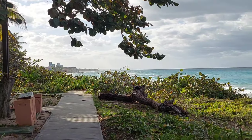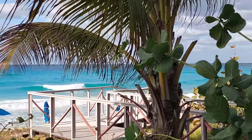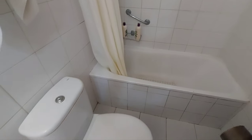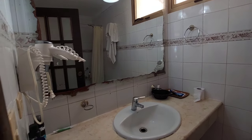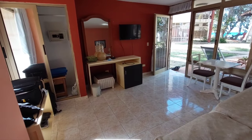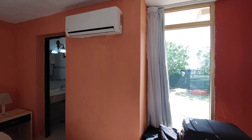Room, Varadero. I planted that tree 11 years ago, that coconut. I'm in 304. There's their tub, toilet, sink. In the room. Couple of beds here. Refrigerator, freezer, closet, safe. Air conditioner. It's cool in here.